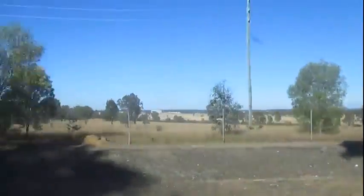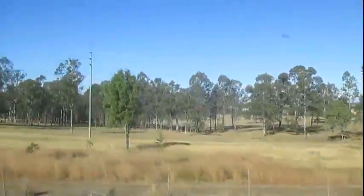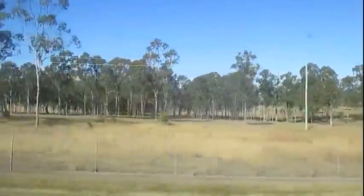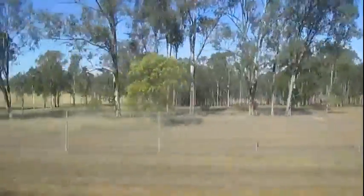Passing in the distance there, you can see the Air Force base at Amberley, where they've got FA-18s, and we're heading fairly quickly towards Walkeracca and Ipswich.